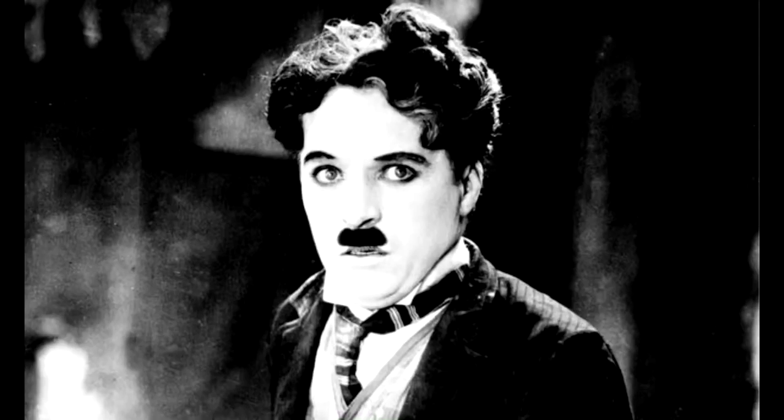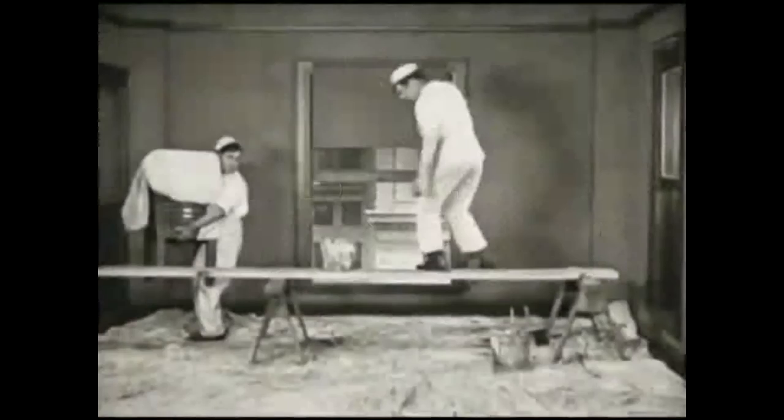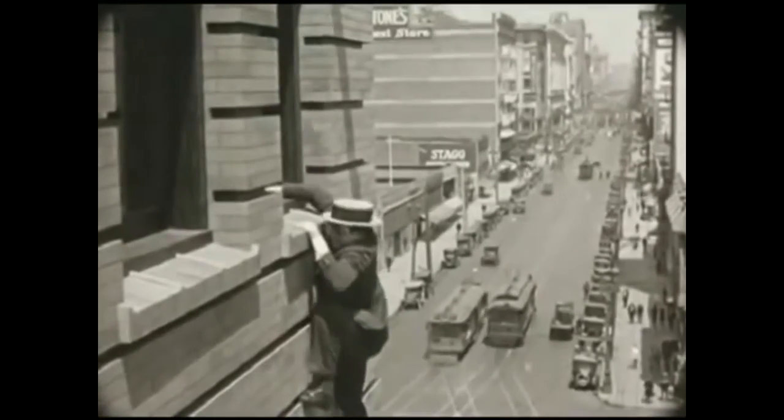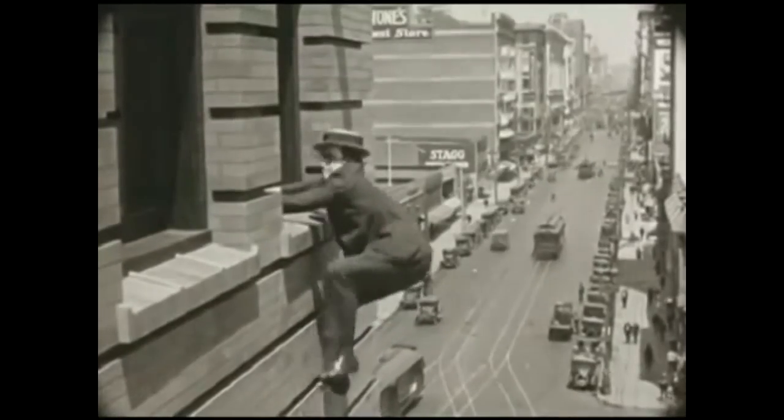going all the way back to the early 20th century, the era of silent movie legends such as Charlie Chaplin and Harold Lloyd. Looking back onto one of the most iconic scenes in movie history, Lloyd climbing up a skyscraper and hanging off a clock in the classic film Safety Last. This one scene has continued to be referenced throughout time in films such as Back to the Future.